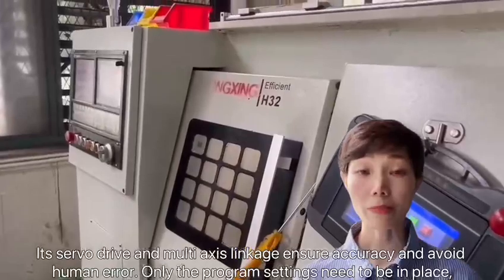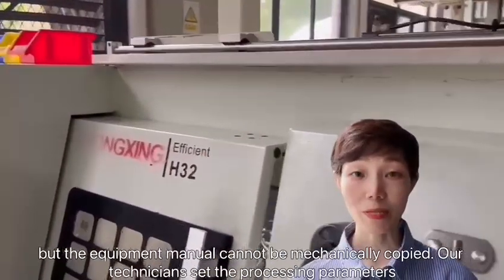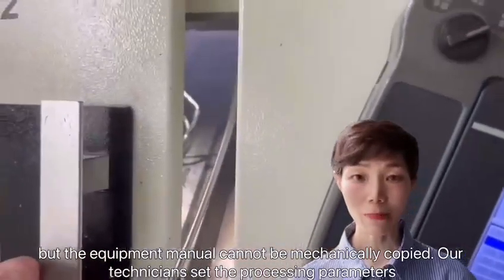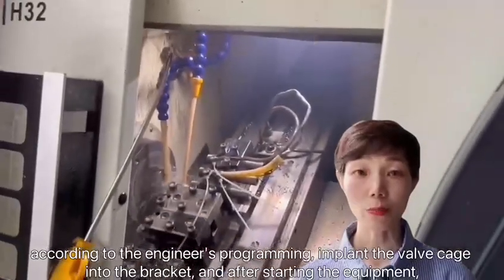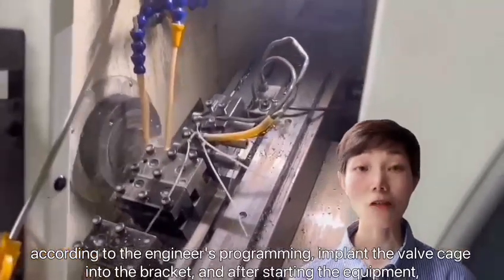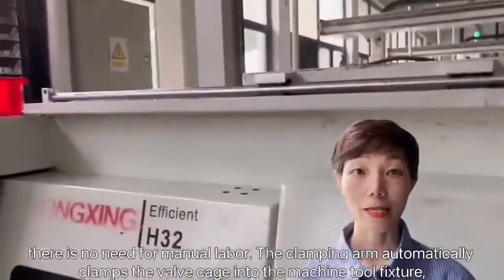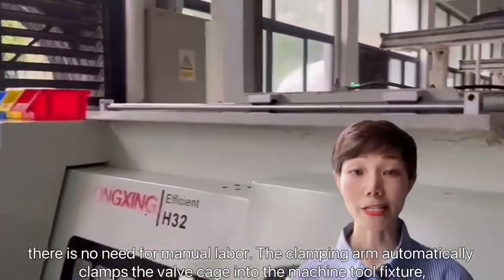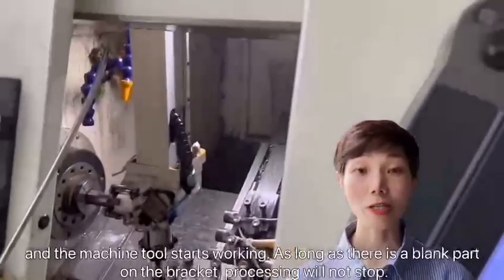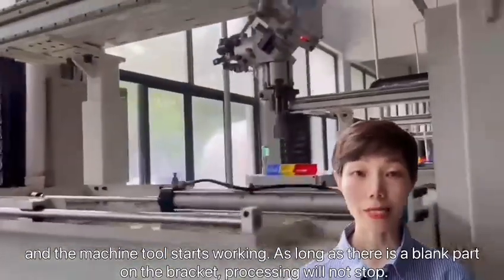Only the program setting needs to be in place, but the equipment manual cannot be mechanically copied. Our technicians set the processing parameters according to the engineer's programming, implant the valve cage into the bracket, and after starting the equipment, there is no need for manual labor. The clamping arm automatically collapses the valve cage into the machine tool fixture, and the machine tool starts working as long as there is a blank part on the bracket.